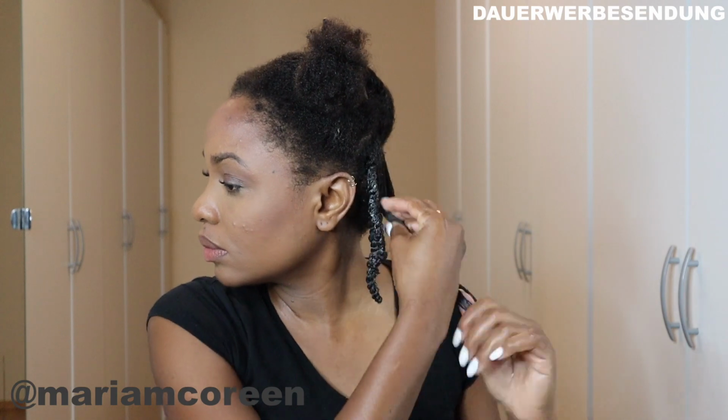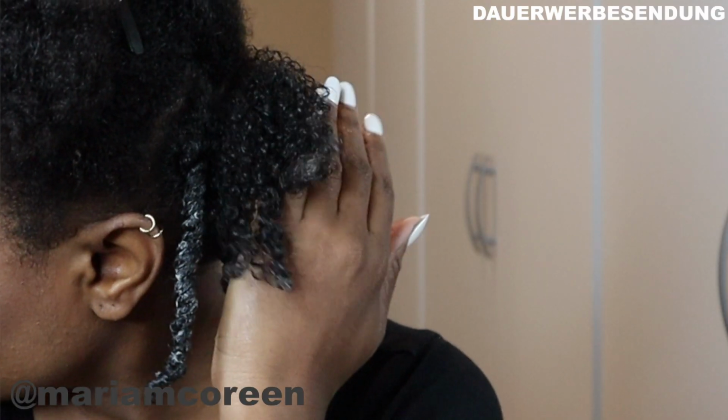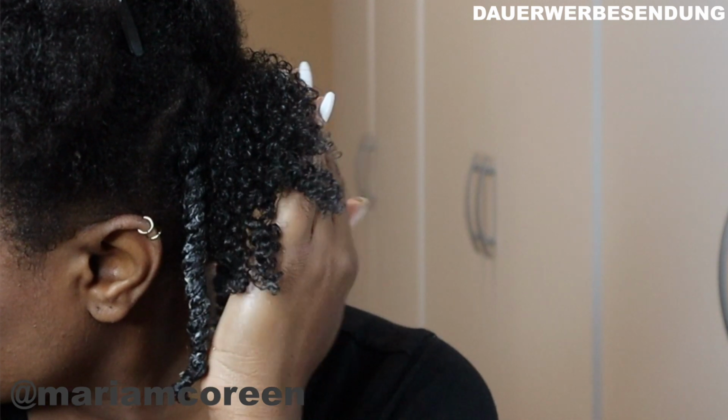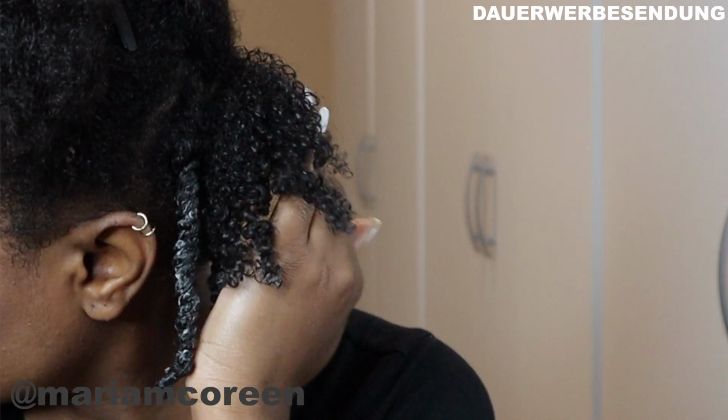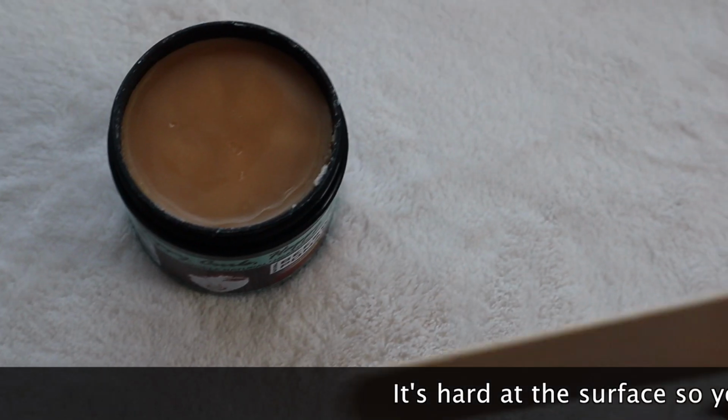As you guys can see right here, as I apply the pomade to my hair, how much my curls are already starting to pop before I even start to make the twist. So I think this product would also work well for a wash and go, and it does give you a good amount of hold without making your hair feel hard or stiff. And for best results, you should apply the pomade to wet or damp hair.